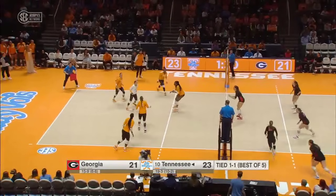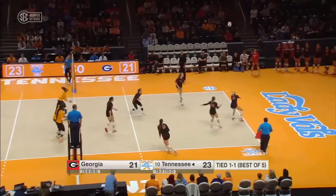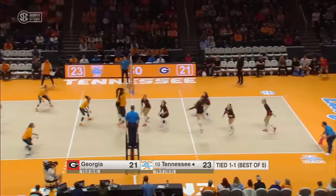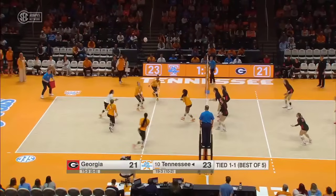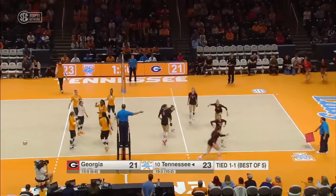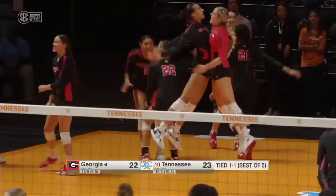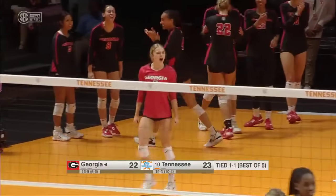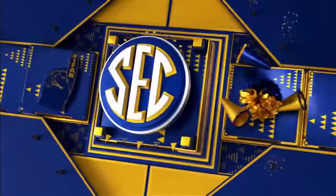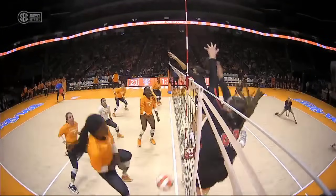Evans, a lot of power on that swing. There's Fingal, dug up from Fisher. She's doing it all. Kerr keeps it alive for Tennessee. Fingal again, that's blocked down. Point for Georgia. That was a great momentum shift. Look at Georgia's celebration alone. They are still in this. Just by watching their reactions to these points, they are still in this match.